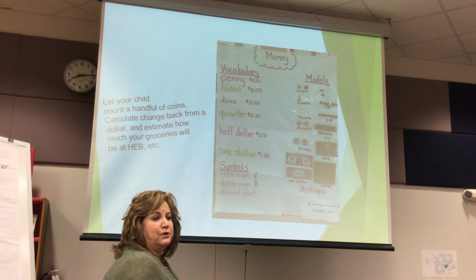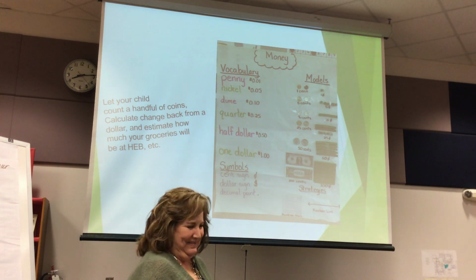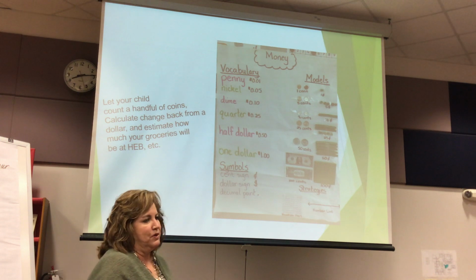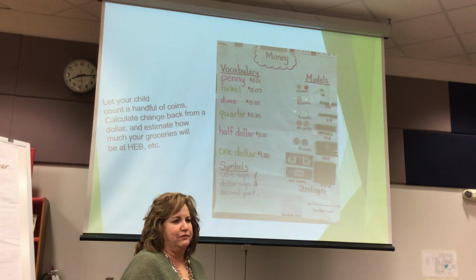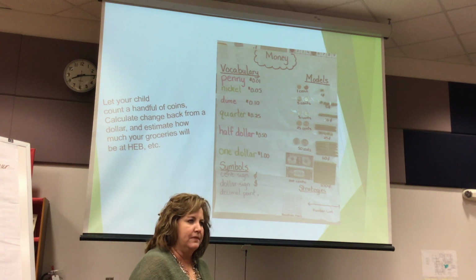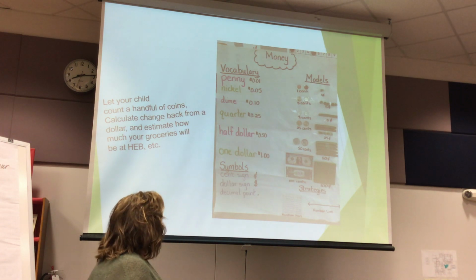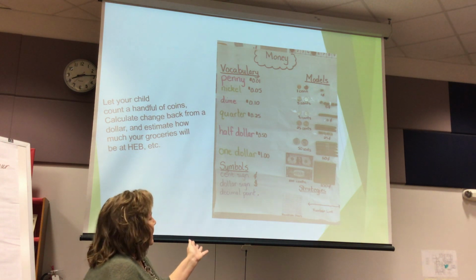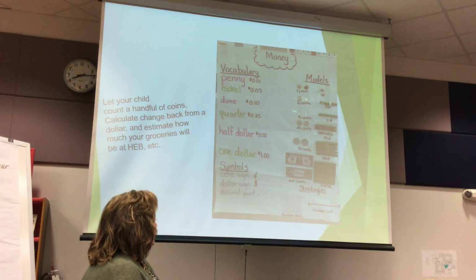Money. A lot of us don't use money anymore. We use our debit. We just swipe everything. So important. Starting in kinder, they have to recognize the coins and describe them, their color, their texture, their feel. First grade, they have to know the value of all the coins. This is a great anchor chart. You might see these in some of the classrooms.